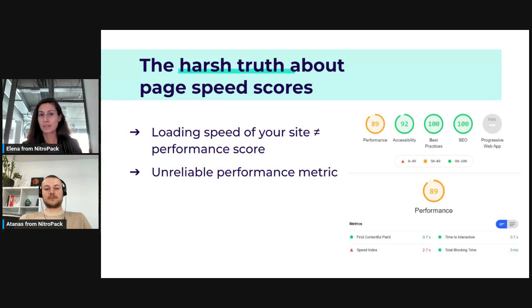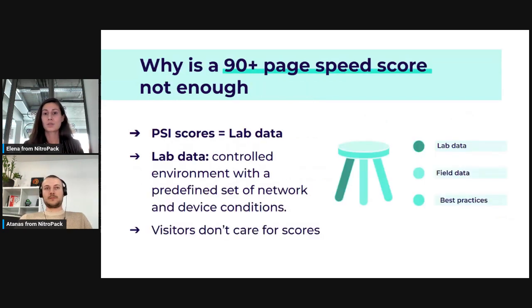So why is that happening? The reality is that your performance score is based on lab data. Lab data means that your site is tested within a control environment with predefined set of network and device conditions, meaning that everything looks nice in theory, but once you launch your site live, the reality might be slightly different. The benefits of having this PSI score and the lab data are really big before launching your site live or when you make changes to your site.